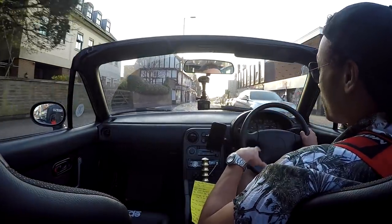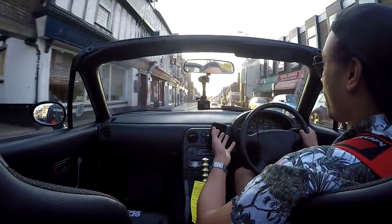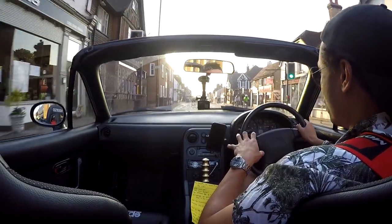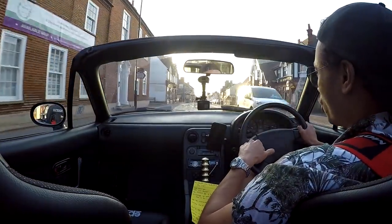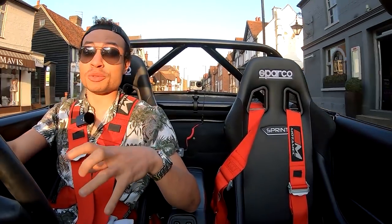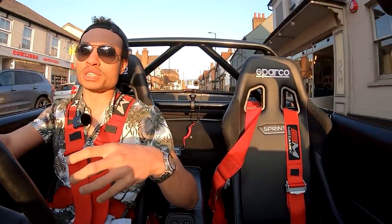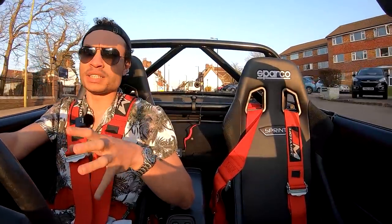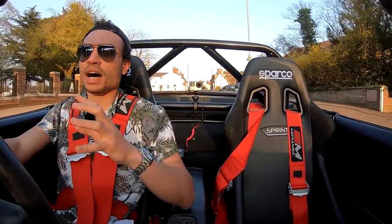This is actually a genuine dilemma that I'm having as well. I'm looking at buying an Alfa Romeo 4C, as I've said in a million previous videos. I much prefer the look of the hardtop 4C. But I know for certain I would much prefer driving the convertible 4C. So which one would I go for? I have absolutely no idea. Obviously a very nice dilemma to have, but a dilemma nonetheless.